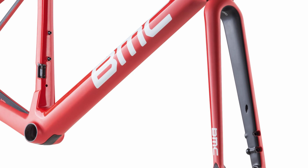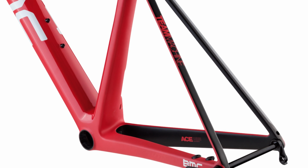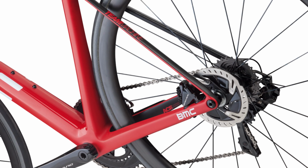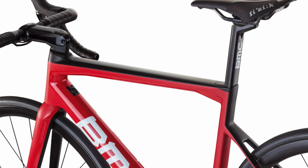Okay, some quick numbers. The frame set is a claimed 815 grams in a size 54, which is pretty light for a disc bike. BMC claims that they have boosted the bottom bracket stiffness and increased that vertical compliance. That latter is mostly due to moving the seat clamp further down into the frame and effectively lengthening the seat post, which is where, truth be told, a lot of the compliance comes from in any bike frame.